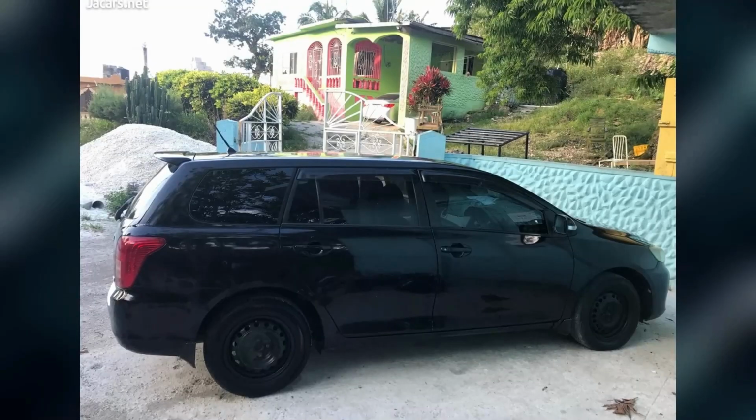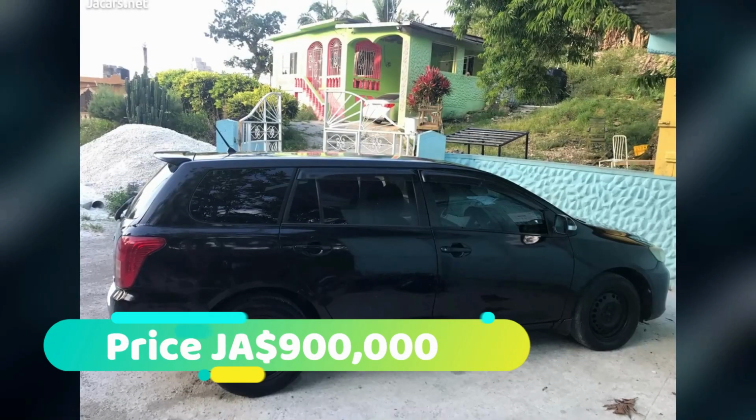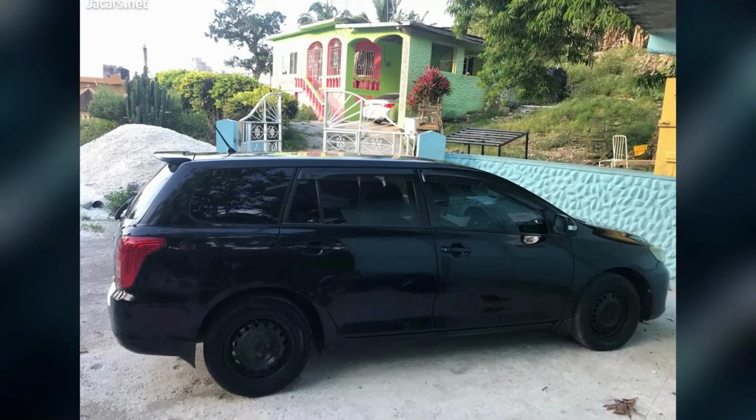So that's the car, guys. This car is going for 900,000 Jamaican dollars. The price is negotiable.